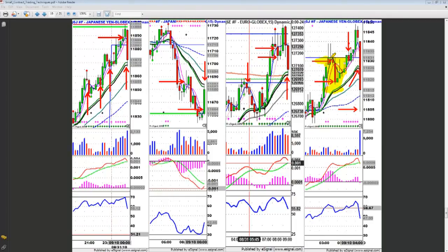It doesn't build confidence. If they just wait for the higher probability trades, they'll be faced far less often with ever having to take the go flat or a loss.